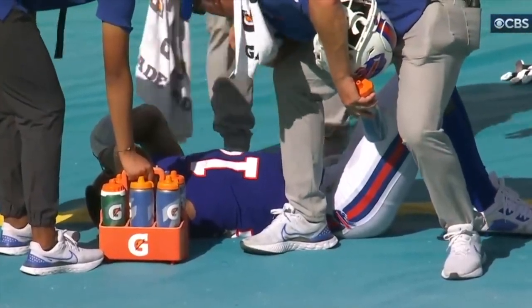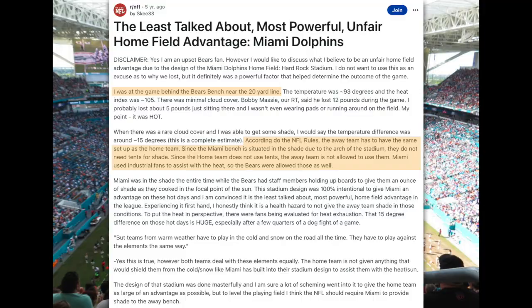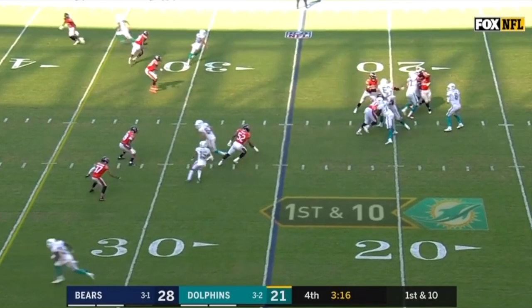There's even a Reddit post from 6 years ago, which was recently after the stadium renovations in Miami. A Bears fan said he attended the game, sat behind the team's bench, and experienced the heat for himself. This was that wild game where Albert Wilson had 155 yards and 2 touchdowns in a nail-biter.